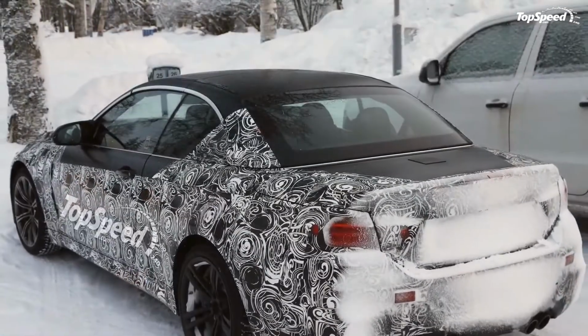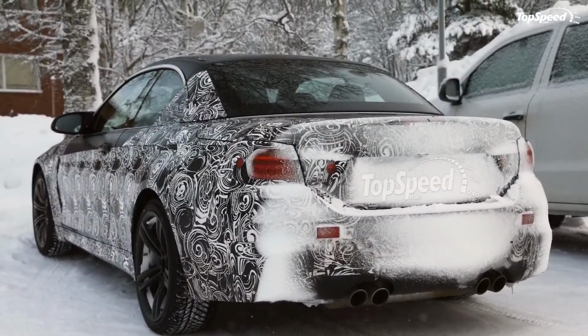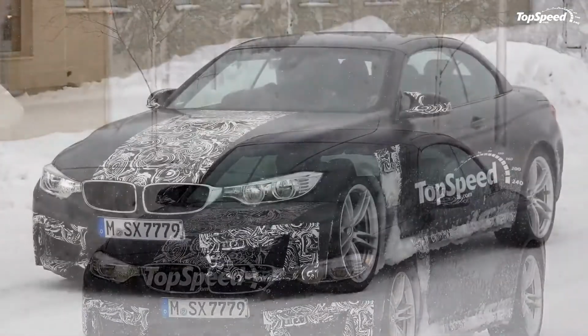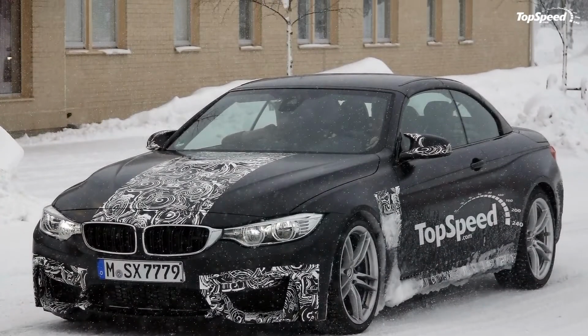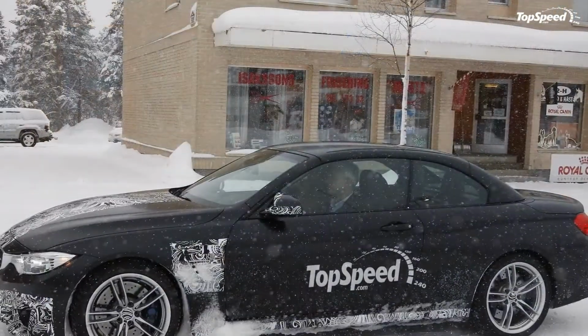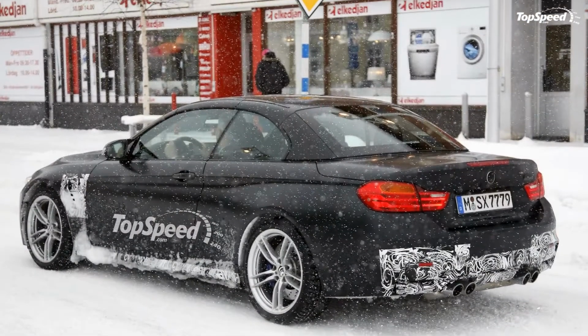Cargo room has improved over the last generation M3 Convertible, gaining an extra 0.7 cubic feet of room with the top up and an impressive 7.8 cubic feet of extra room when the top is folded down. Unfortunately, the extra space and all the drop-top hardware comes at a heavy cost, an extra £525 over a comparable M4 Coupe.